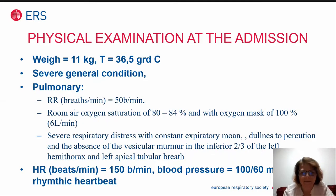At admission, she had a severe general condition, tachypnea, desaturation without an oxygen mask, severe respiratory distress with constant respiratory movement, dullness to percussion, and the absence of the vesicular murmur in the inferior two thirds of the left hemithorax and left apical tubular breathing.